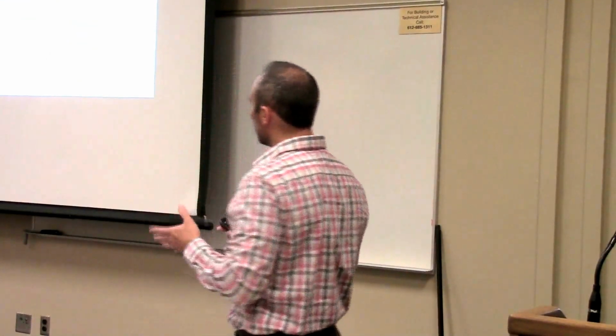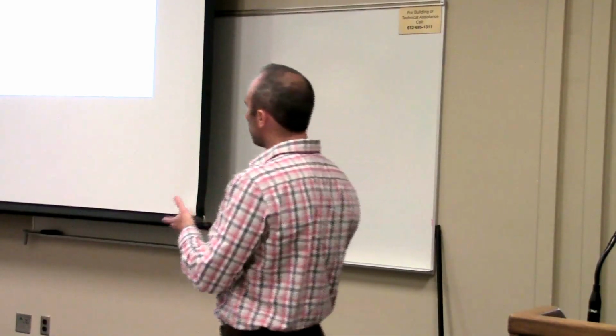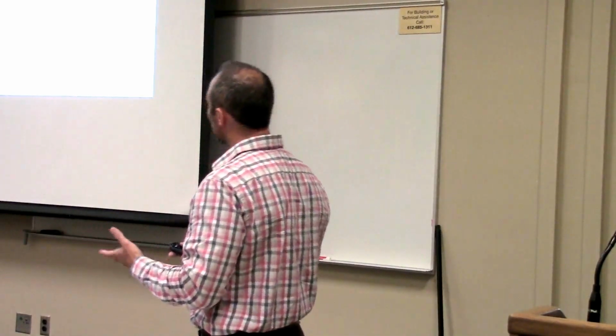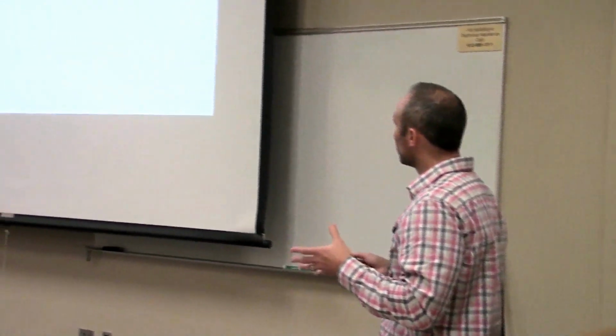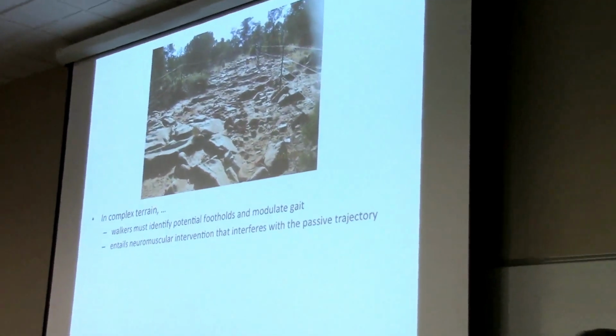But the environment doesn't always cooperate, right? When the terrain gets a little bit more interesting, just letting the foot land where it naturally wants to go just might not be an option, right? Instead, the walker has to identify potential footholds and modulate gait to land on those footholds. And this entails some kind of neuromuscular intervention that interferes with the passive trajectory of the body.